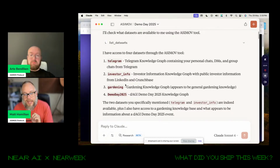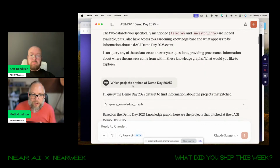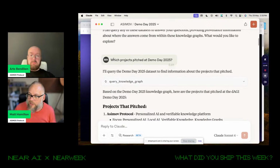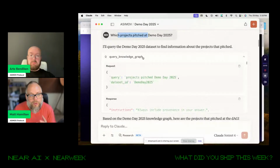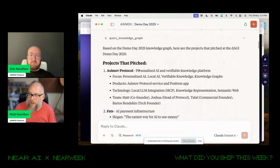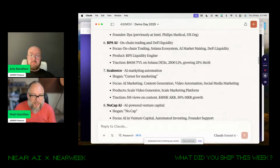We did a demo day as part of this accelerator. We did the demo day yesterday, so that was the big finale of that eight weeks, and I've got some information directly from there. What I can do in Claude is interrogate it directly. I can ask it, for example, which projects pitched at demo day. It will query the local knowledge graph and the demo day data set, and it will talk about the projects that pitched within that demo day.